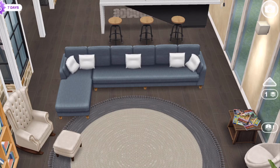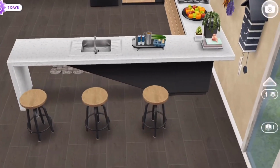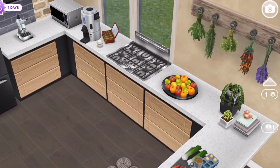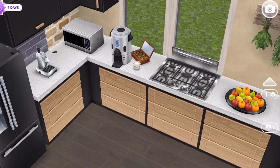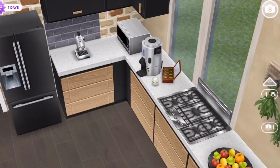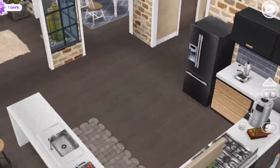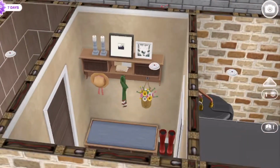And so in the kitchen area, I've used the stools from the farmhouse. And again, I've used the wood grain cabinets there, the chalet cabinets. And I love that bluish gray backsplash. I think that matches the farmhouse rug and the couch pretty well. So I wanted to kind of blend that. And yeah, I tried to keep the kitchen as clean and simple as I could.